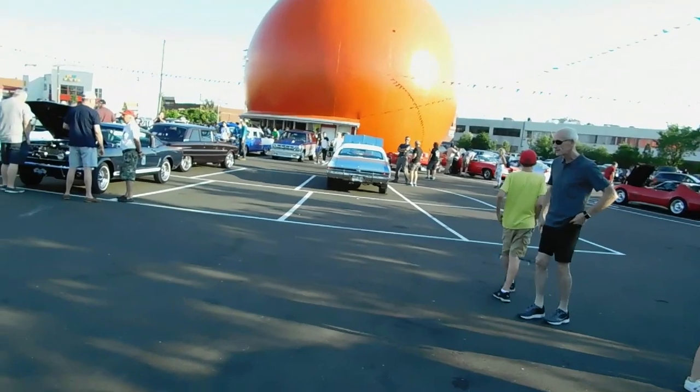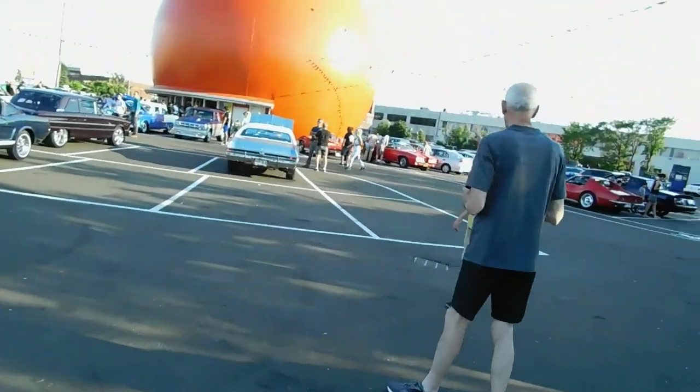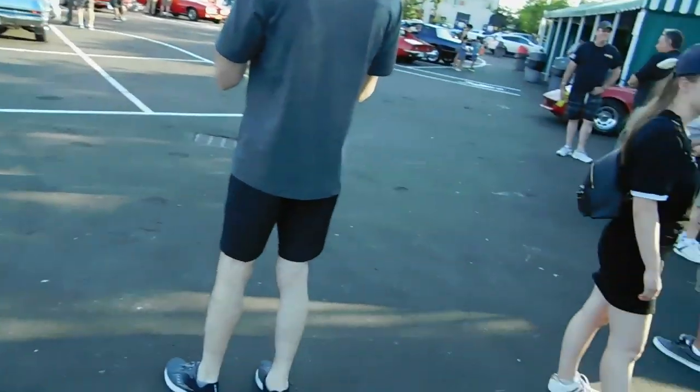It's like 31 degrees Celsius, and it's not a great day for moving around too much, so I'm going to pretend I'm a Jamaican.